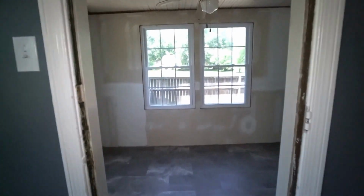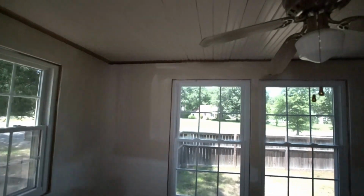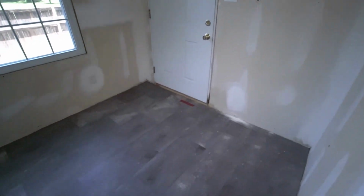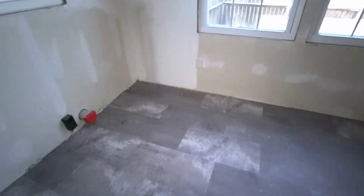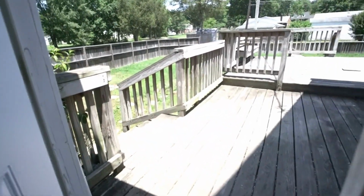Here on the side, this is what is known as a Florida room, and this is semi-finished. It definitely needs some trim, some paint, and the previous owners evidently had envisioned this as being a utility room. We've got washer dryer hookups right there. There are replacement windows in this part of the home. And let's go out back and take a look.